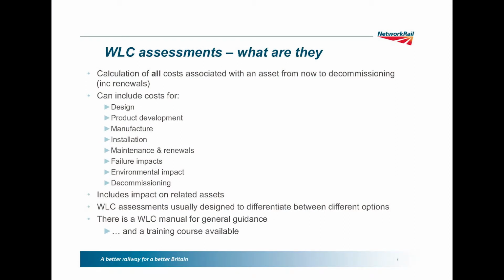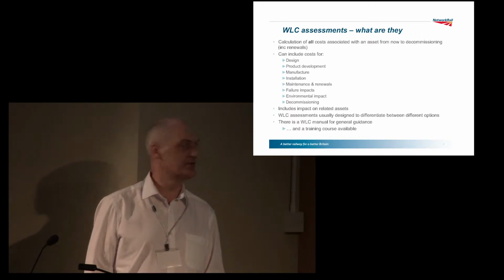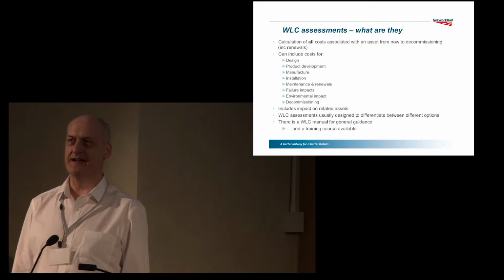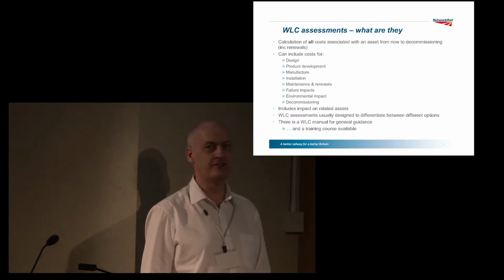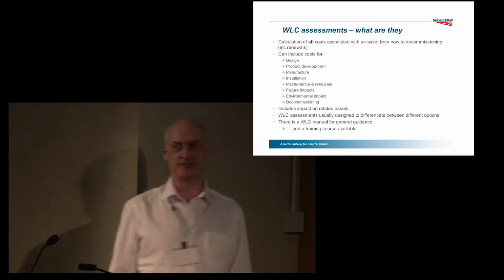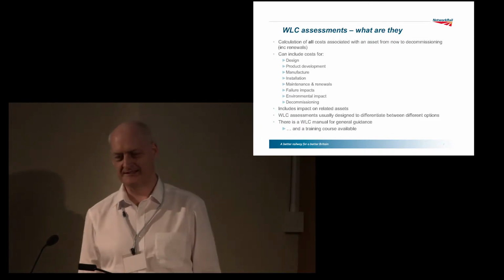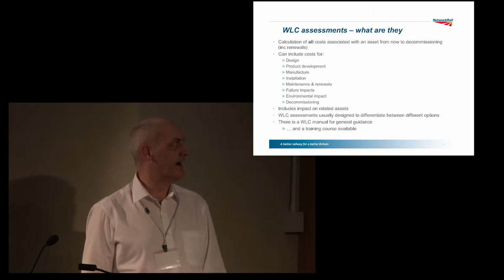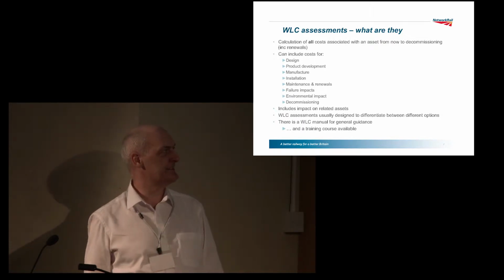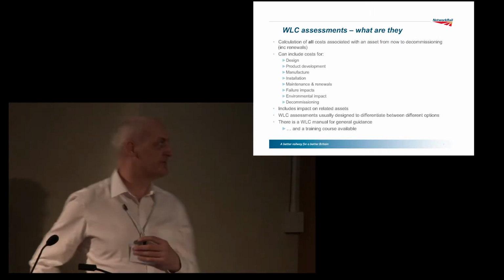So whole life cost assessment, what is it? Well, it's supposed to look at the entire costs from cradle to grave. So we're talking about, in some cases, design costs. When we're talking about enhancements, for example, when looking at, say, East-West Rail, we even think about the entire design of the railway. Any product development, so we're looking at, for example, doing whole life costing for the brand new NR56 design, which I'm sure will come out absolutely spectacular. Yeah, don't worry. Manufacture, installation, maintenance and renewals. Probably most of what you're mainly interested in here will be from this point on. The installation, maintenance, renewals, etc.